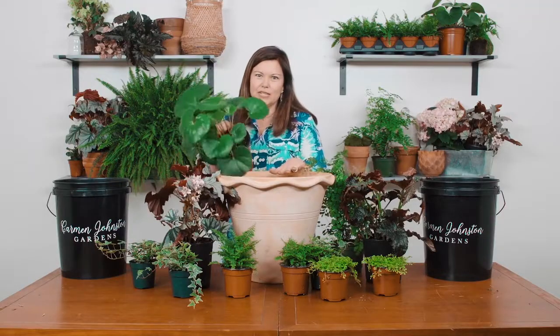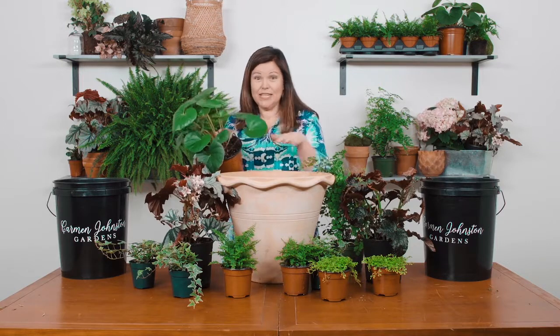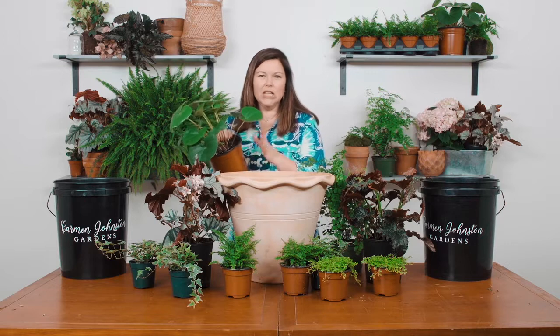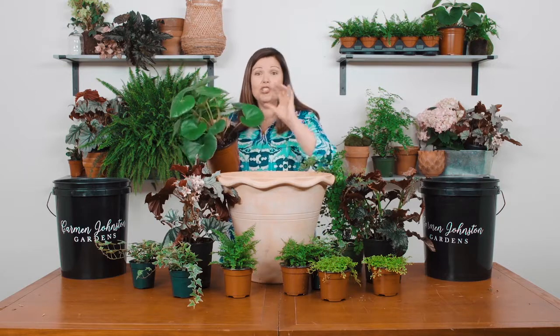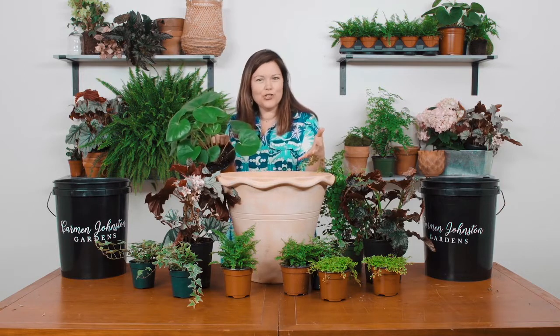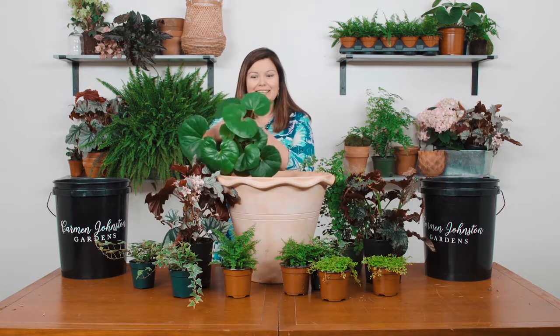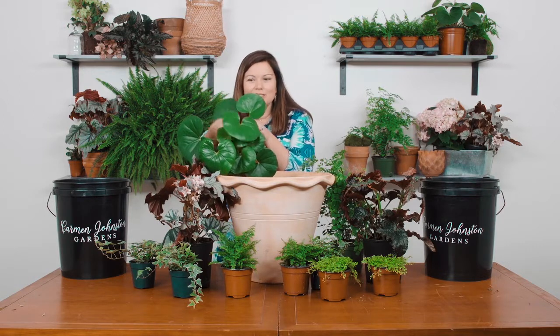Next, the tractor seat plant. This has become such a popular plant. Now it gets huge, but I love it. It's one of my favorites, with that dark, luscious green leaf, and the reason why it's called a tractor seat plant is because look at the shape of the leaf. It's literally like a tractor seat.